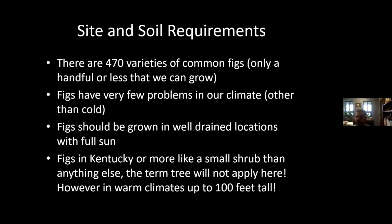You could think this is a warm season plant that is nowhere near native to our area. So there's not a lot of native insects and diseases that will actually bother them. Figs do need to be grown in well-drained locations with full sun. Again, they are a warm weather plant.